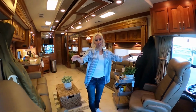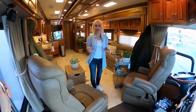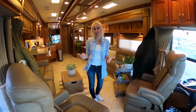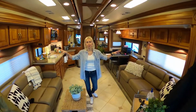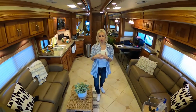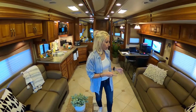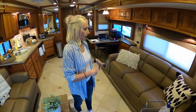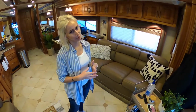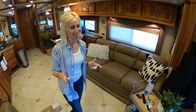These are the seats that Travis and I sit in when we're going down the road traveling. They're really nice because they can swivel, and now they're facing the living area. These are the front two slide outs. We have a couch on each side. They both pull out to sleeping arrangements. This one's really nice because it pulls out with an air mattress attached to it, a queen size. So that's really great when our spotter Justin comes to stay with us on race weekends.